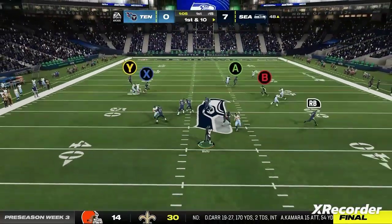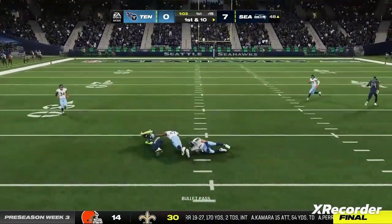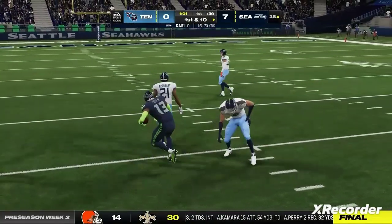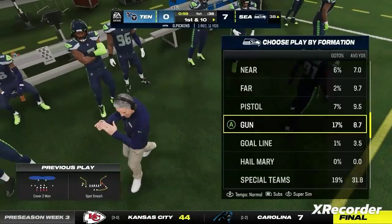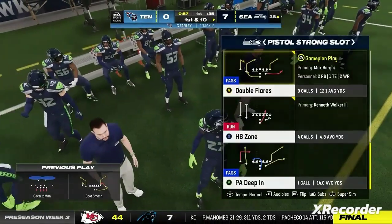Now on first down, he'll drop to throw it. Pass complete, George Pickens with it. And they'll get him down as he's inside the 40. 11 more on that one, and another first down.